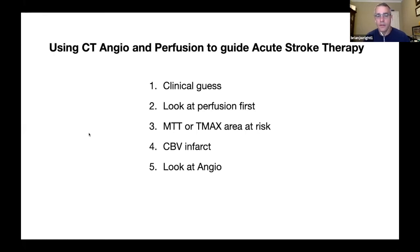The quick overview is that I want you to take a stepwise approach to look at it. And this is how I do it. The first thing is you want to take a clinical guess. This patient has right side weakness and aphasia. So I know that I'm going to be primarily focusing my eyes and my attention on the patient's left side. I'm going to look at the perfusion first. So I'm not going to jump right to the angio. I'm actually going to look at the perfusion first and see if there are any perfusion deficits.